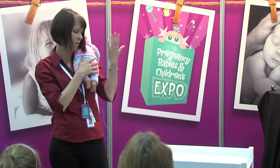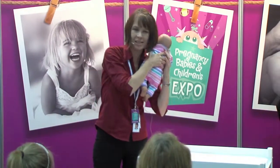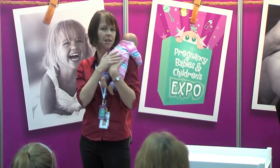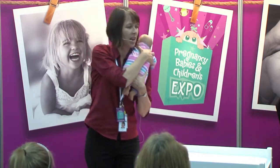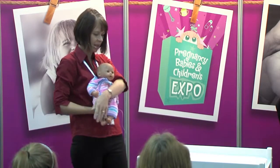So that time over your shoulder is lovely. Over your arm is another one, and this can be quite nice if they're a bit unsettled in the tummy as well, because you've got that nice pressure of your shoulder in against them, and it's a good position to give a little bit of a pat or a bit of a rub as well.